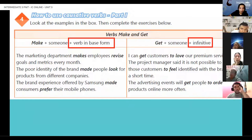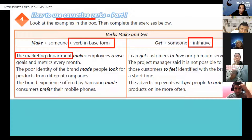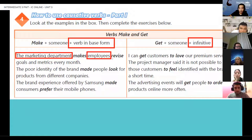Look at the examples. The marketing department. So there's my subject, right? What's my subject? The marketing department. It's a subject. Then we're gonna use make as causative verb, okay? Then we need someone. Who is someone here? Employees. Or something. I could say something as well, not just someone. The marketing department makes employees in this case, and the base form of the verb, revise. Okay. Who makes who? The marketing department makes employees revise goals and metrics every month.